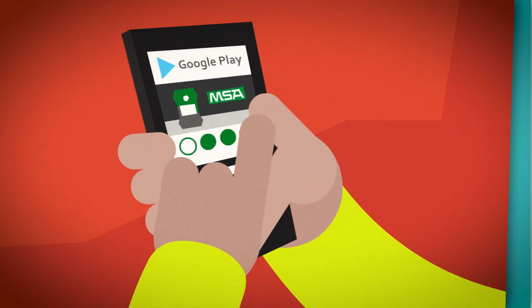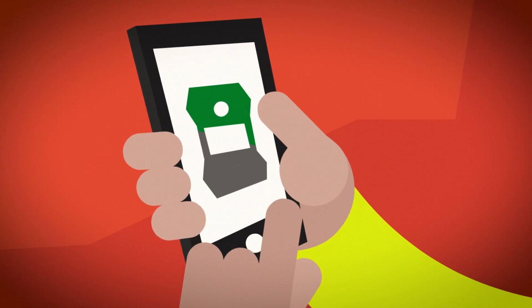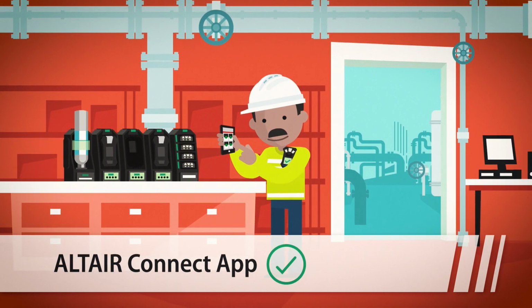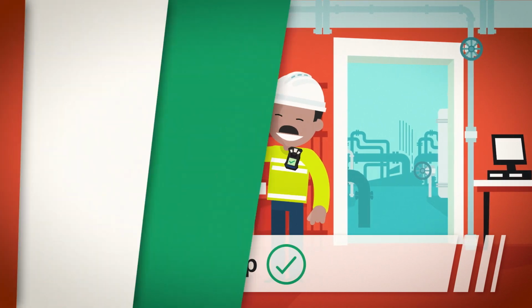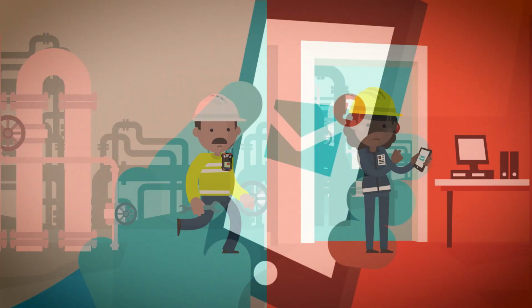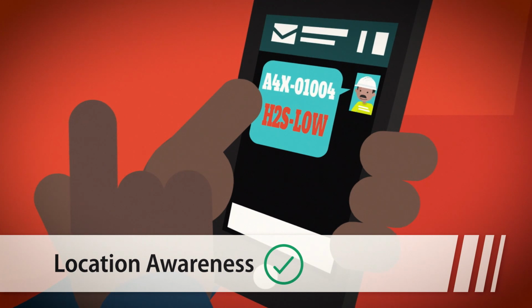Use the free ALTAIR Connect app and connect easily with the ALTAIR 4XR to take advantage of your wireless safety benefits, such as real-time alarm and location awareness, keeping you and your workforce safe wherever you are.